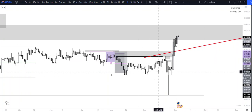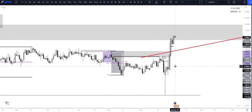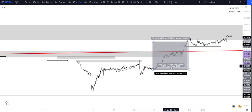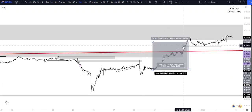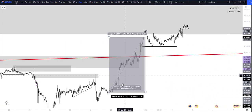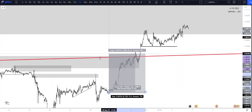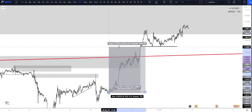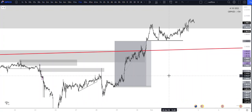GBPNZD offers many, many pips. Even on this move right here, I think this was a day or two, you're looking at literally 12k pips on this move to the upside. So we don't need to worry about catching the entire move, right? Even down here, 6,000, 5,000 pips, right? Within these areas right here. And you're just sitting there like, well, that is going to make a lot of profit whether or not, right, you have super small stop losses.